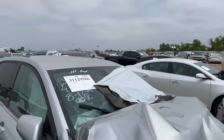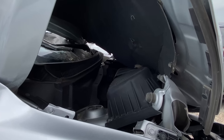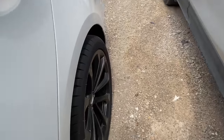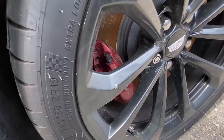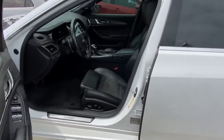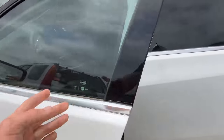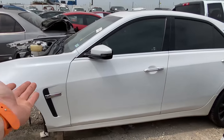Holy shit. I bent down to look at that Brembo and there's a damn bird's nest under there. Jesus Christ. Scared the shit out of me. So it does have a Brembo now that my heart rate is 140 beats per minute. Let's see the inside. Well, the inside's still nice, so if you need an interior for one of these, repairing a flood car or something like that, maybe this is a cheap option, who knows.